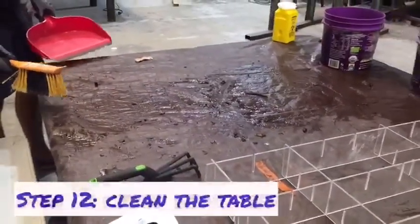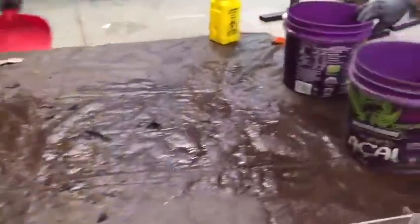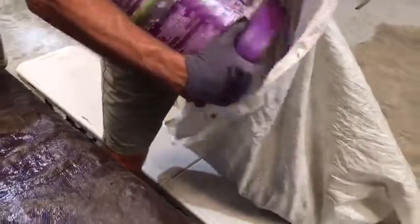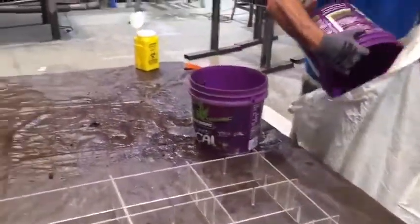Step 12. Clean up the table with a brush and empty the bucket with organic matter into the designated bag for all organics and non-general waste. Prepare for the next counting and sorting.